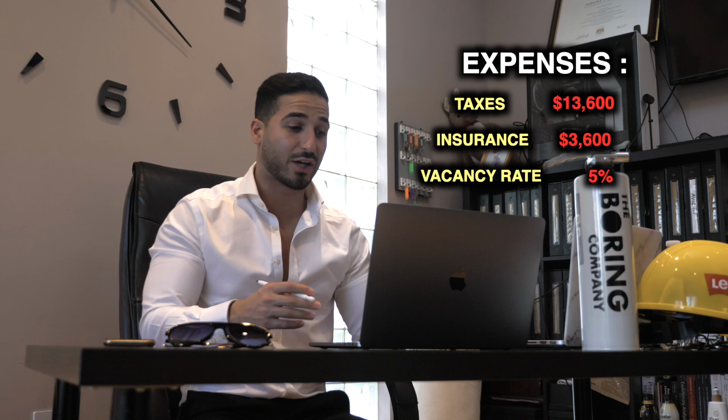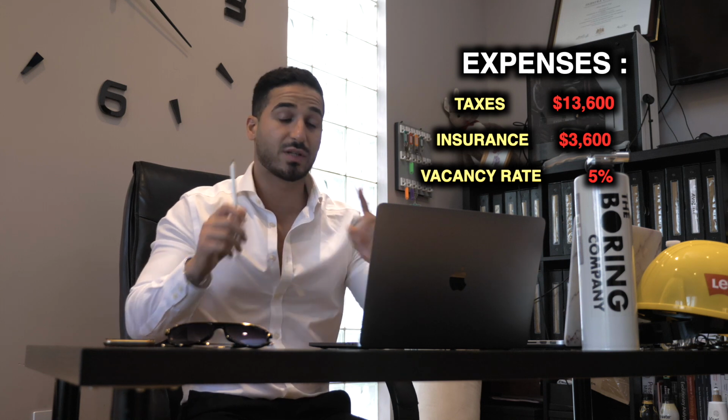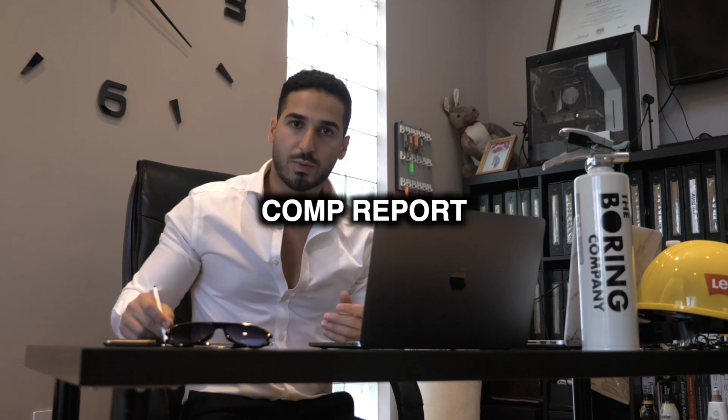For this property, how you calculate it, it's actually by the gross rents. We have to know what we can rent it out for. So we do a comp report. What's a comp report? It's looking around through the neighborhood and seeing what things are actually renting out for. So what I saw that I could actually get for this property is for the first floor, which is a 3-bedroom, 1 bath, with the basement, around $3,250 to $3,350.